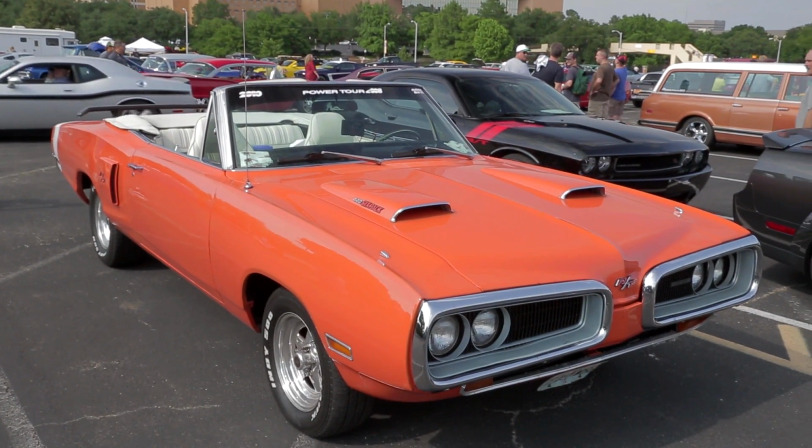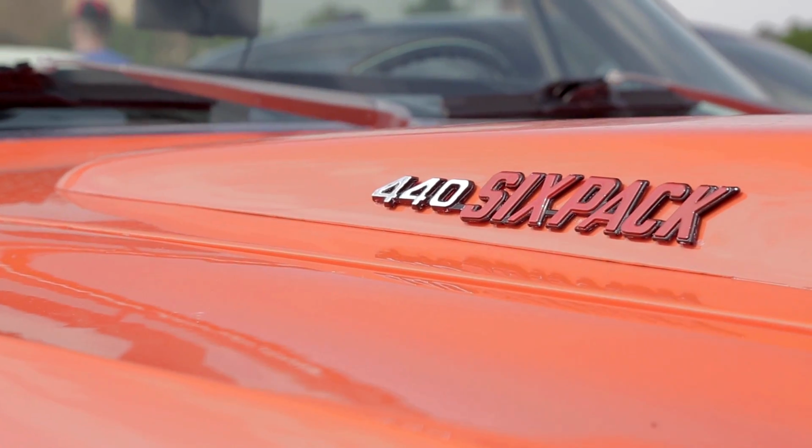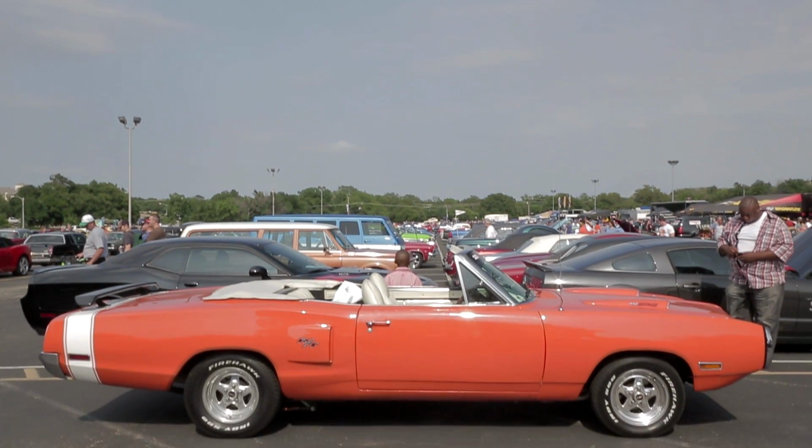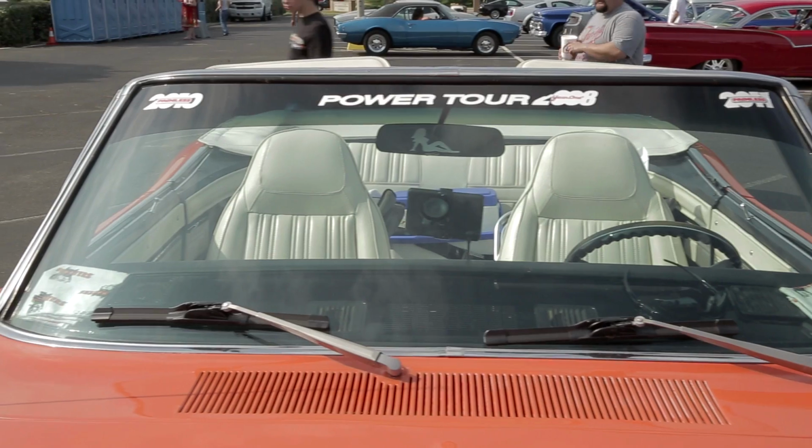Can't be a Hot Rod Power Tour without a little bit of thunder. Mike Meads, '70 Coronet R/T. How you doing today, sir? Doing great. Tell me a little bit about your car. It's a '70, bright orange, of course, as you can see. It's been on every mile of the Power Tour since it got built. So this is my 7th one. It's got over 50,000 miles on it. Drive it like a bat out of hell and have a good time. Drive it like a rental.